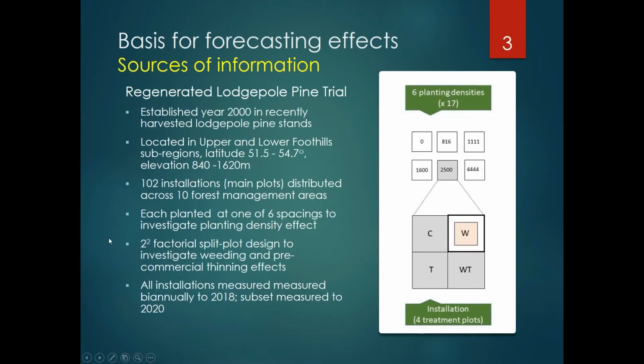The RLP trial, which served as the main source of information, was established in the year 2000, and as somewhat illustrated on the slide, it has a well-replicated controlled split plot design to investigate the effects of planting density, weeding, and pre-commercial thinning on post-harvest stand development of lodgepole pine in the Alberta foothills. Development has so far been tracked through what amounts to the entire regeneration phase of the rotation.